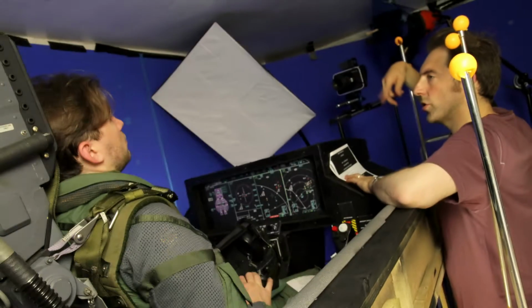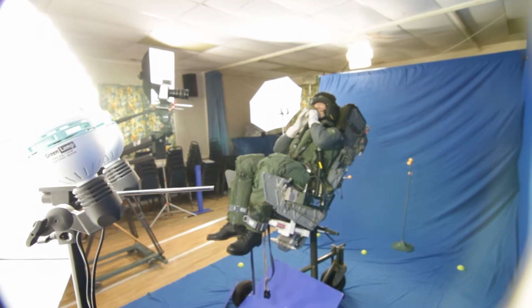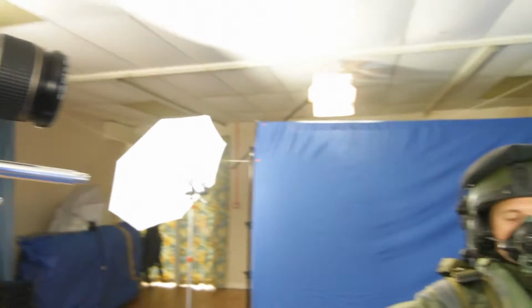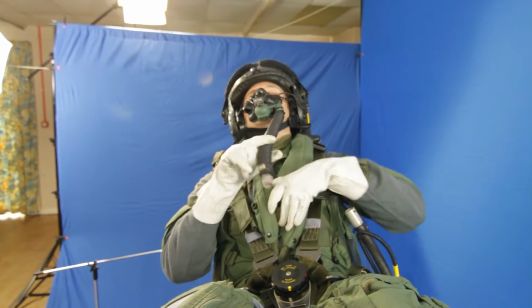Filming the cockpit in the garage was hard, but to film the ejection seat there will be impossible. So a few days later, the ejection seat is moved to a village hall, and we shoot the sequence here. Having space again feels like a total luxury.